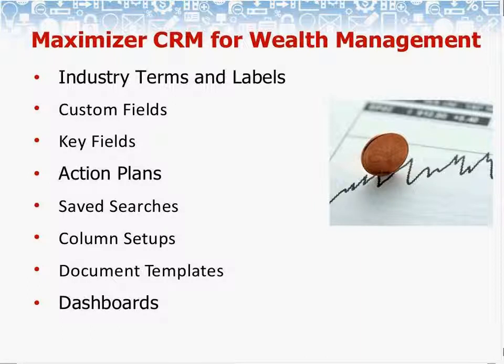We've created well over 100 custom fields, and these are fields intended to track information that's relevant to wealth management. We've built out the key fields, so these are the views into the custom fields. We've built out the action plans, which are the areas of repeatable workflow that I'm going to go into in a little more detail. So from custom fields come your views, as I said, the key fields. They also come your saved searches. We've built searches in that'll do segmentation for you, that'll search on assets, that'll search on other field values such as available cash. All intending to speed up the time it takes for you to become comfortable using our solution and not having to spend time customizing the system, spend time using the system.